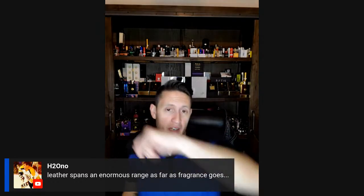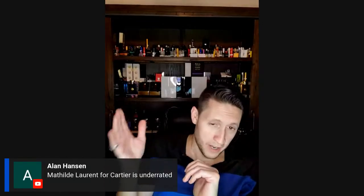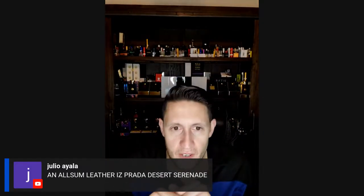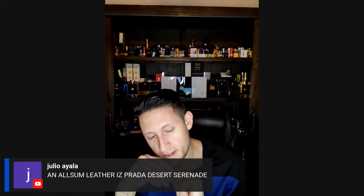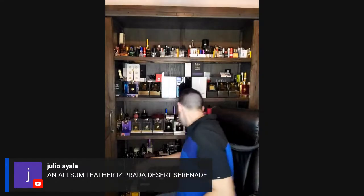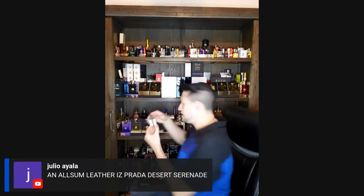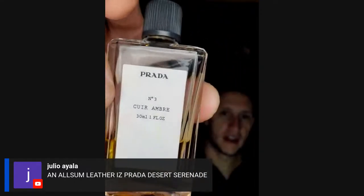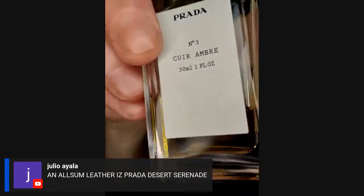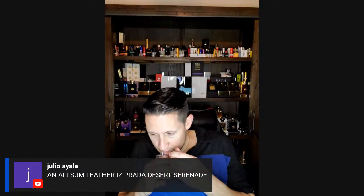This Cartier is really good. But then again, I've never smelled any of the high-end lines, so I'm curious what else is hidden. Prada Desert Serenade, really. Also, Prada has one called Queer Ambra, I think, which Armando sent to me. This is really, really good. If you're a Russian leather fan, you have to try Queer Ambra. I know it's hard to come by now, but it's good.